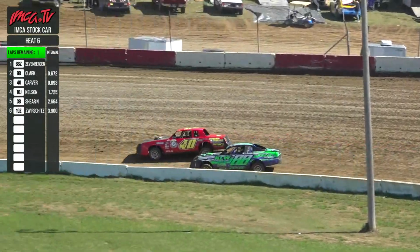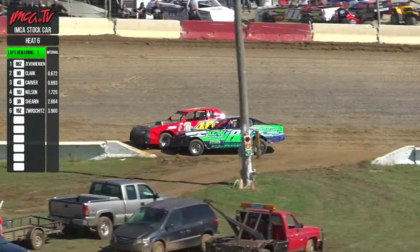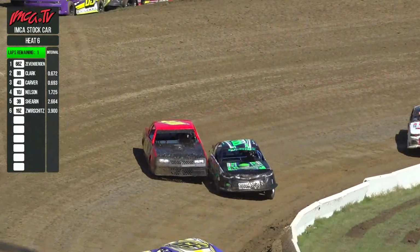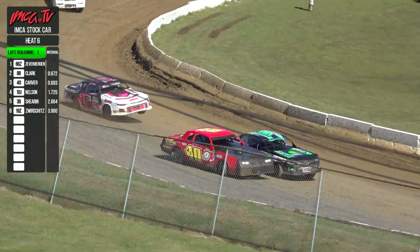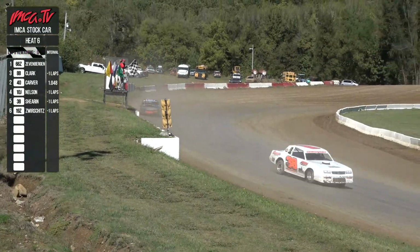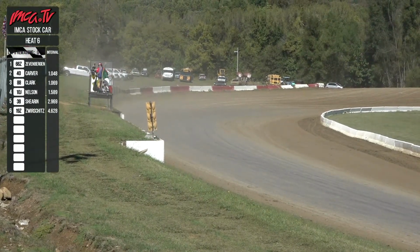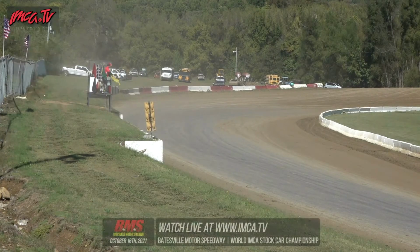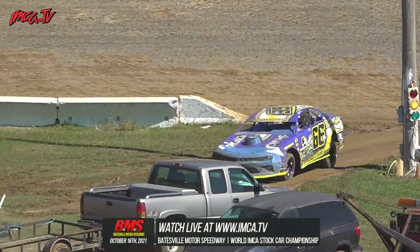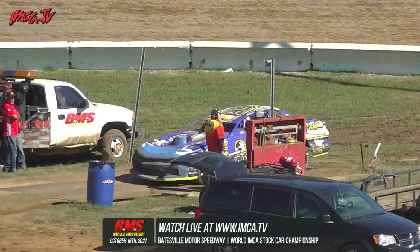Carver in second, but here comes the 88 right back down the back straightaway. Carver looks like to have the momentum going into turn number 3 and off of 4. They're not even touching, but they're door handle to door handle. And too close to call right here. At the line, Elijah Zevenbergen with the win. And Taylor Carver goes second by 21 1/1000ths of a second over the 88 machine of Blake Clark.